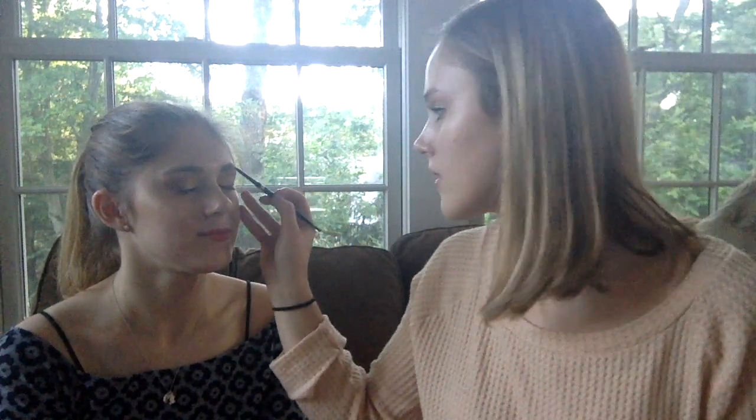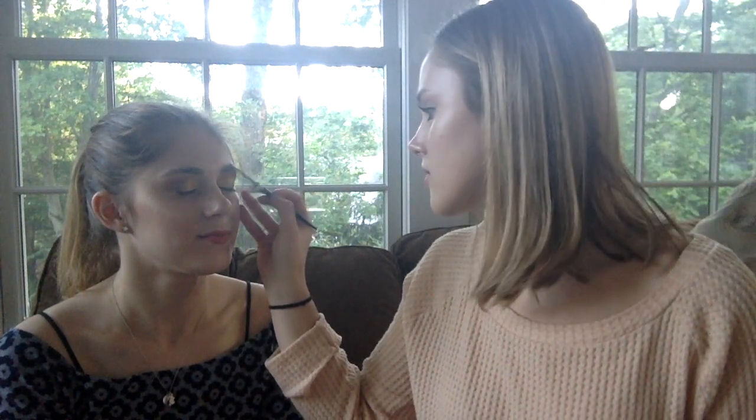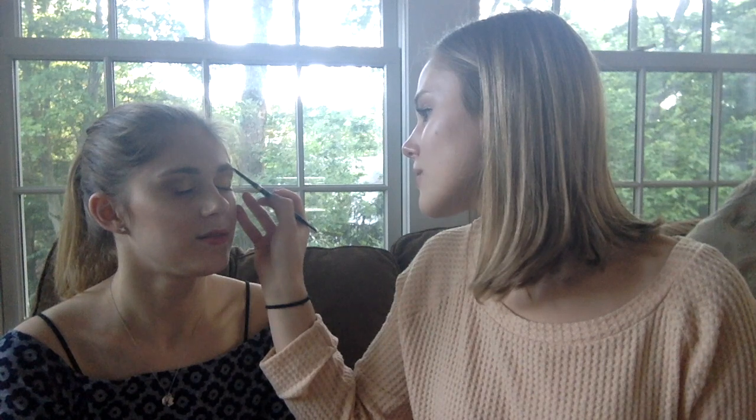Okay, so now I'm gonna do her brows with the Brow Stylist Definer by L'Oreal, and it's in the shade, I think, dark blonde. Okay. Starting to buy only cruelty-free brand makeup now. That's really good. Bye bye L'Oreal.